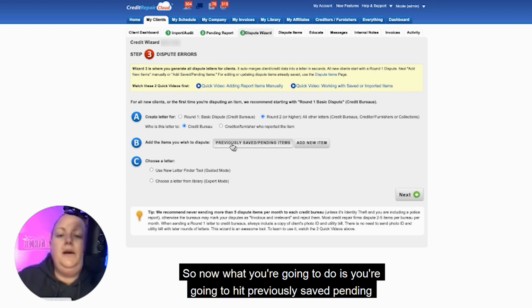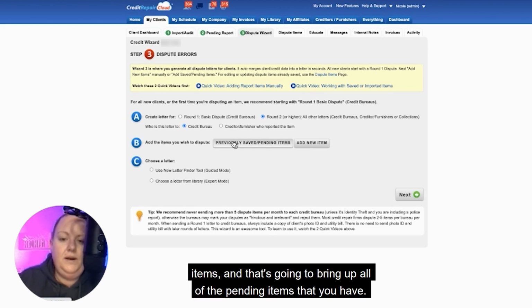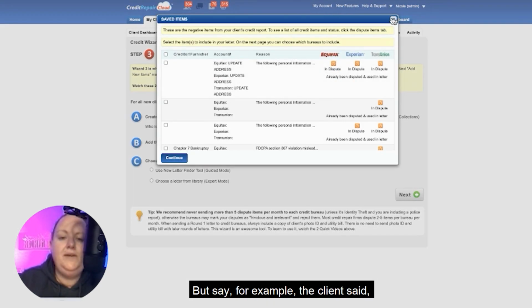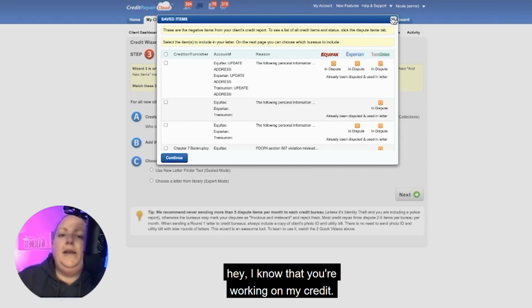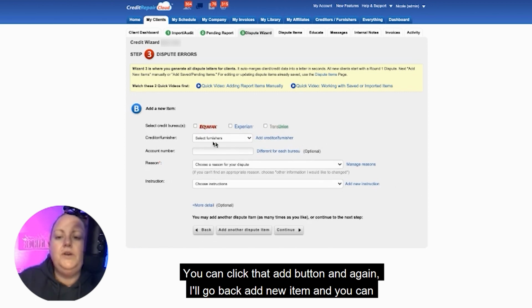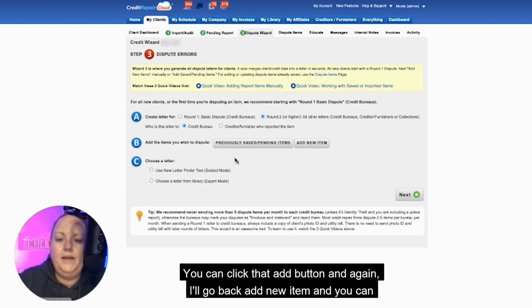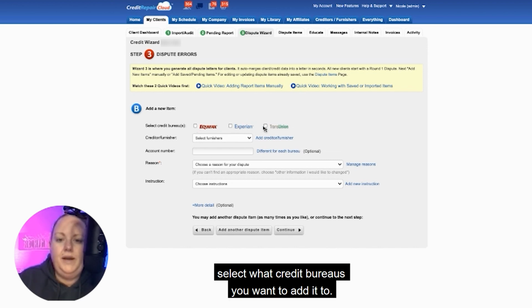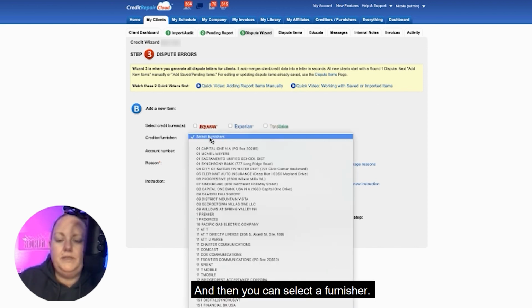Now what you're going to do is hit previously saved pending items, and that's going to bring up all of the pending items that you have. But say, for example, the client said, I know that you're working on my credit, but I just had something new pop up on my Credit Karma. Can you please dispute it? You can click that add button, add new item, and select what credit bureaus you want to add it to. And then you can select a furnisher.